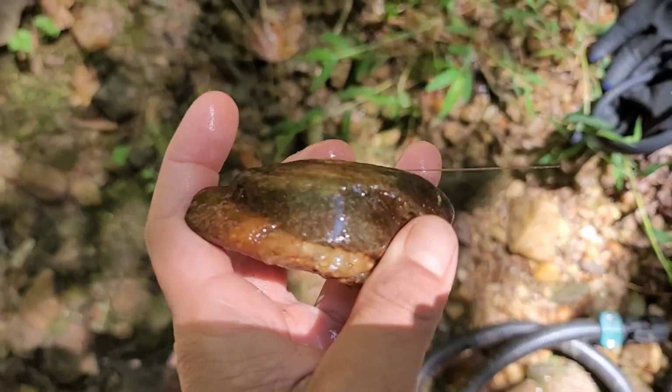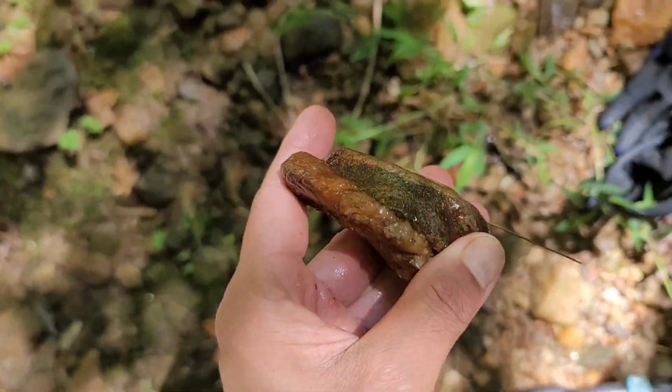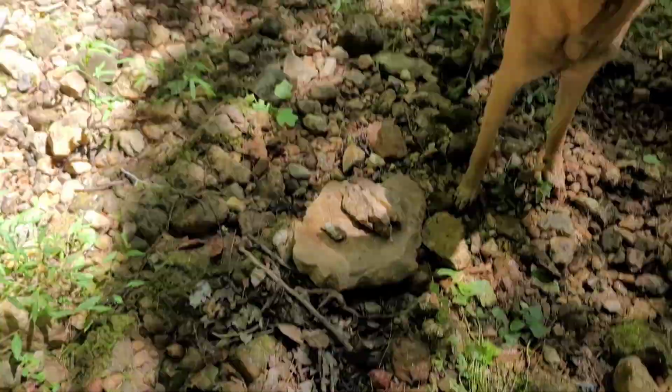Good girl. Look, it's got bedrock with a quartz stringer in it. She found us bedrock with a quartz stringer. Good girl.